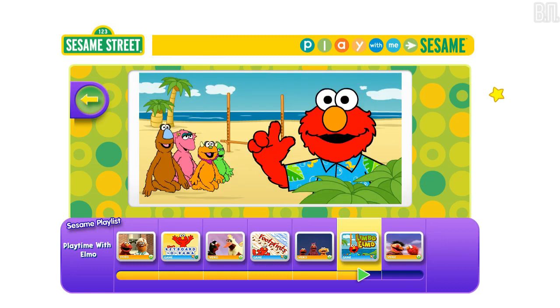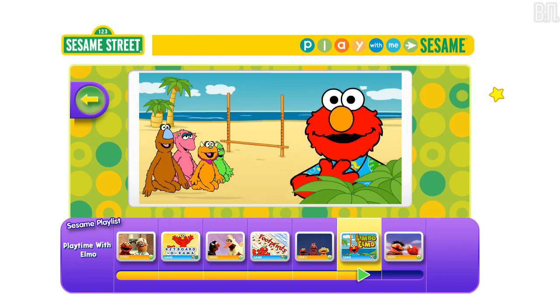There's one more monster who wants to limbo. Elmo! Yay!